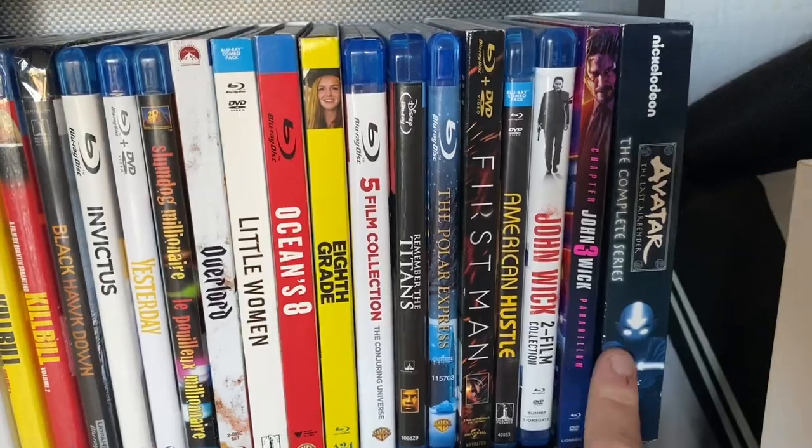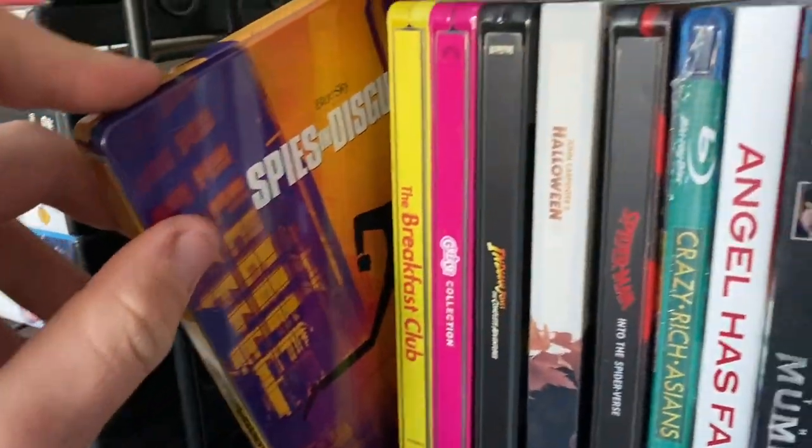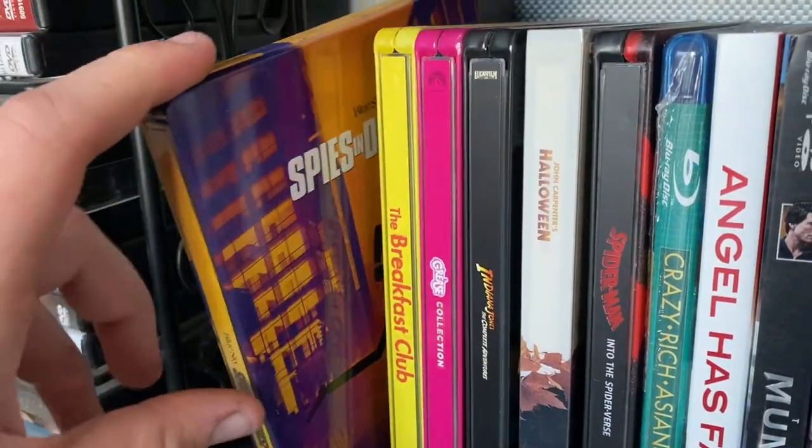Avatar: The Last Airbender, arguably the greatest TV show of all time. Row number 4, we're whipping through it, folks. Then we got Spies in Disguise. I absolutely love Spies in Disguise, my favorite anime movie from 2019.